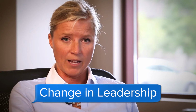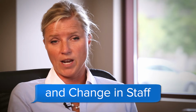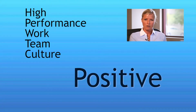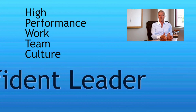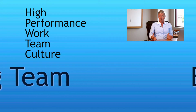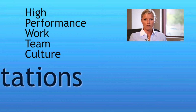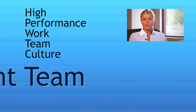And ultimately that change came from a change in leadership, and in some cases a change in staffing. Today some staff are still there that were there years ago. But now, with that change in leadership, with a positive leader who holds his team members accountable in a very positive way, this clinic is exceeding all benchmarks and expectations, from photo to productivity, new patient growth. And every time I walk into that clinic today, it's all positive.